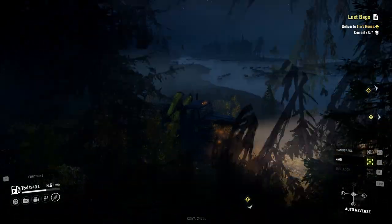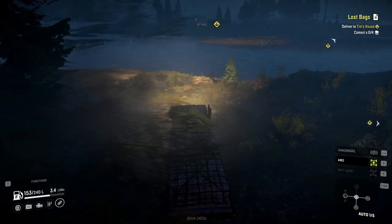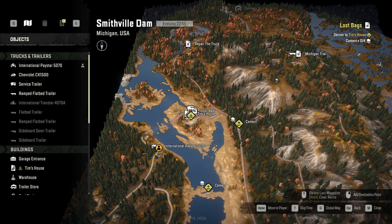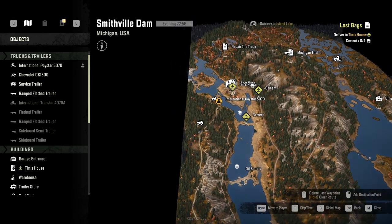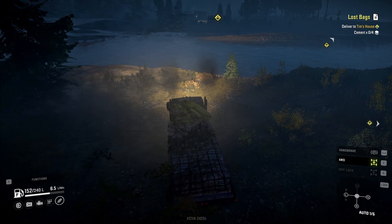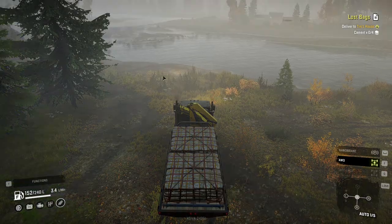Let's try. I actually need to get this dude's house, and man, is it in a poor location. I'm not sure whether this is smarter or this is smarter to get to his spot, because for sure it's not smart to go all the way around. So yeah, let's give this a shot. Actually, you know what, let's also give this a shot on daytime.